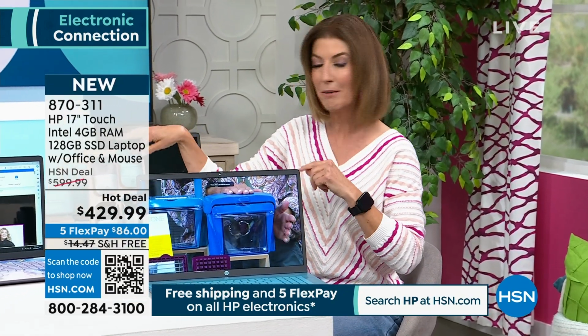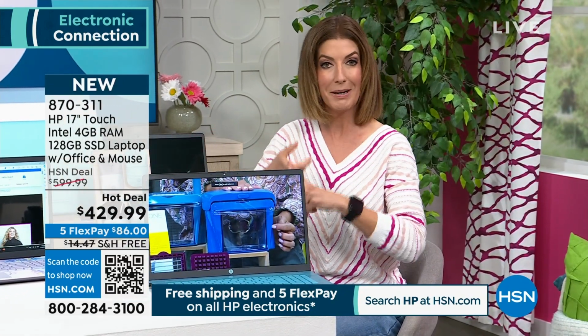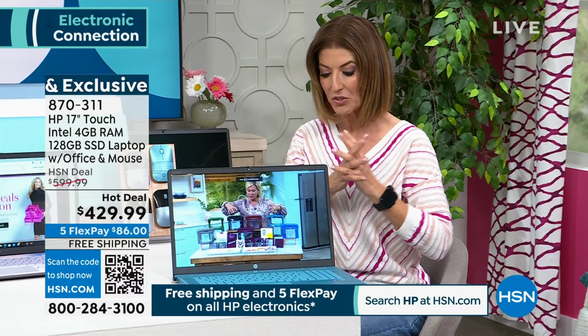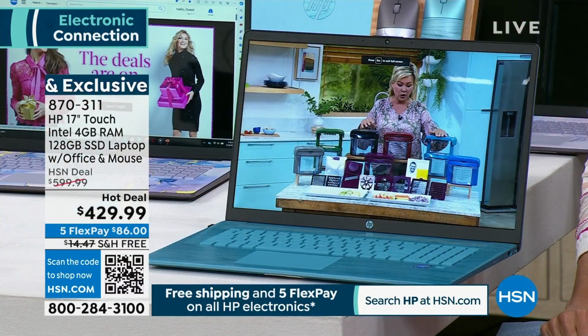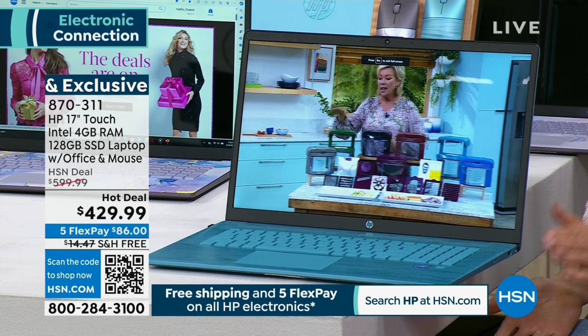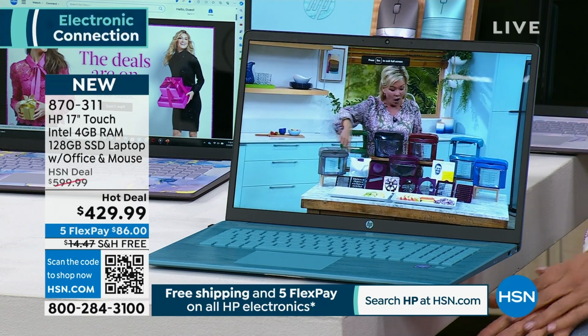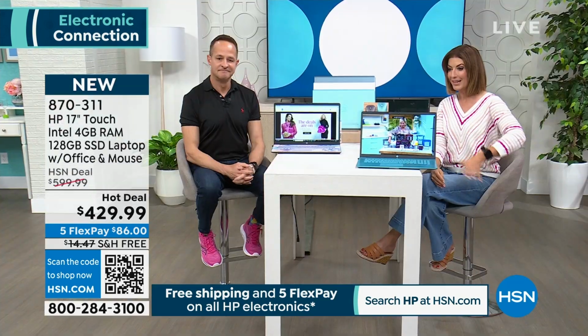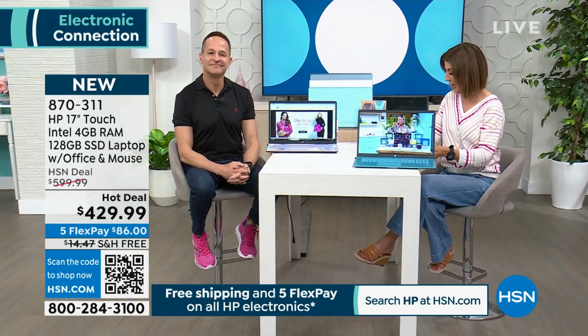You are not just getting a great laptop, you're also getting a beautiful mouse to match. You're getting Microsoft Office 365 already included, already installed, ready to go. You're getting extra software, but you're getting a great deal. It's called a hot deal for a reason. We're gonna put this on FlexPay, we're gonna put this on free shipping, and our lowest price 17-inch touchscreen of the entire month. Get them while they're hot, literally, Aaron.